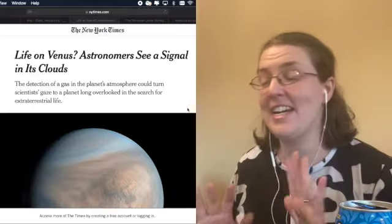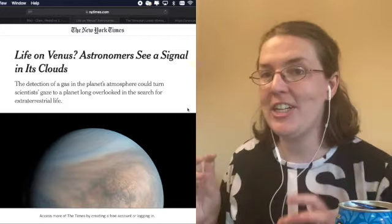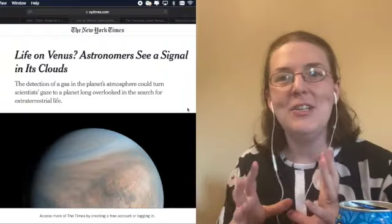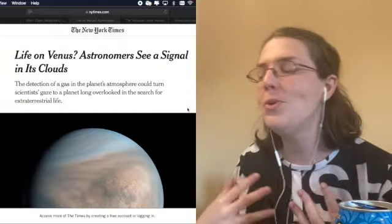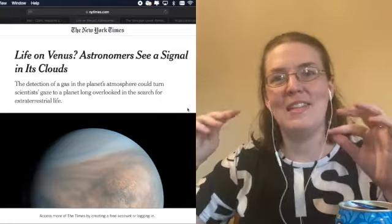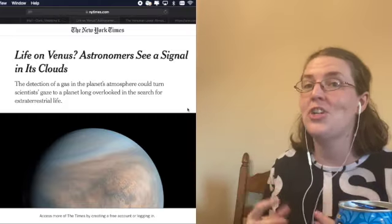This is what scientists actually found on Venus. They found a high concentration of phosphine in the atmosphere of Venus. You can find concentrations of different elements or molecules with a telescope. You send out a light signal and you see where it absorbs in the EM spectrum, and that tells you something about the composition of the atmosphere. And so what we found on Venus was this high concentration of phosphine.